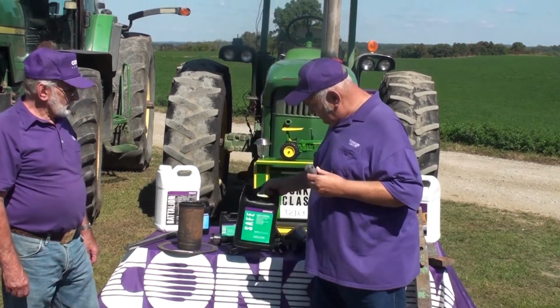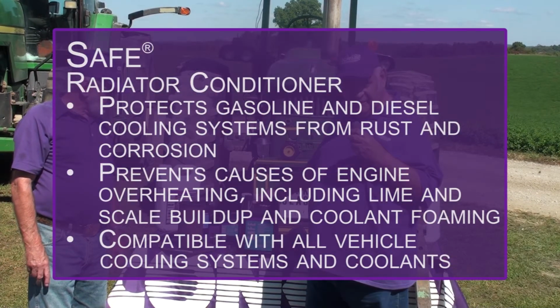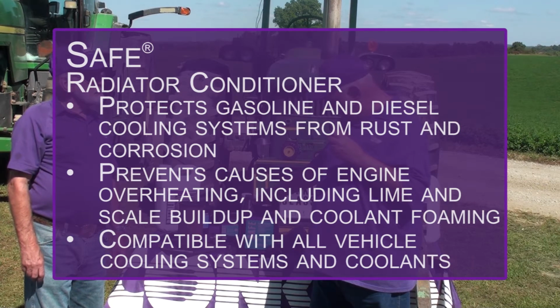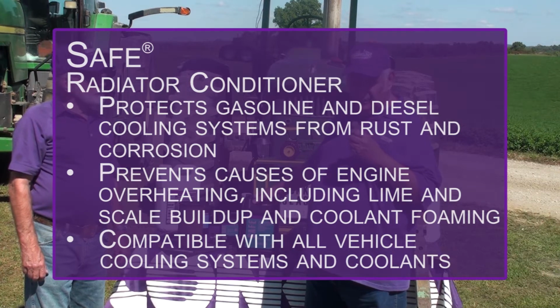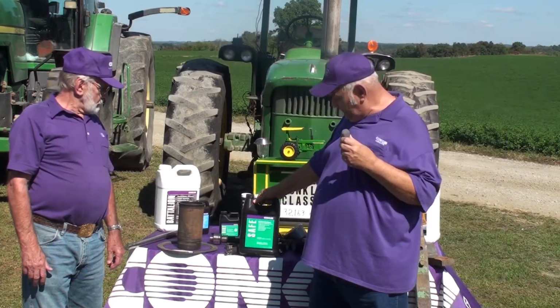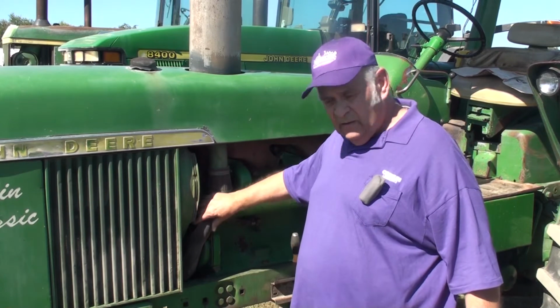Safe is just an amazing product. It keeps the cavitation down, keeps your liners clean, the whole inside of your engine clean. So easy to use. You don't need a test strip or anything. Just put the proper amount in twice a year, and it just goes to work. It just works. Before Safe, the hose would get hard and they'd crack.